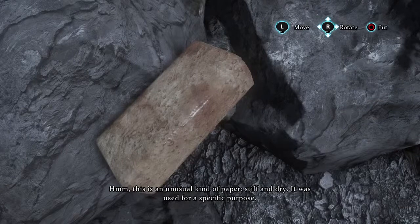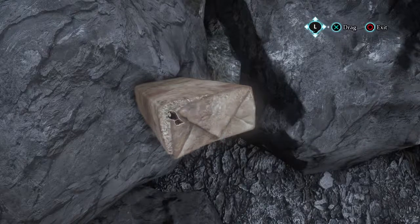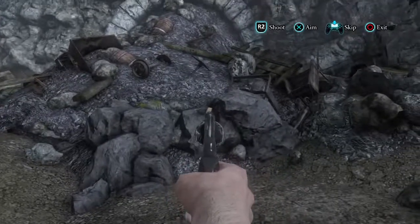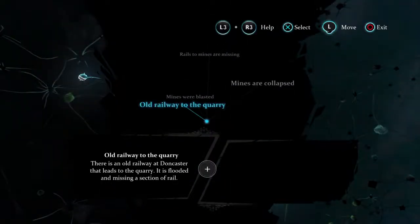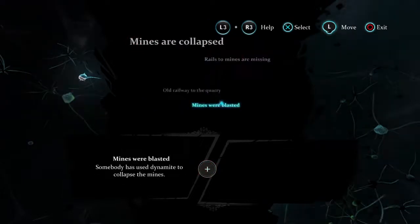This is an unusual kind of paper, stiff and dry. It was used for a specific purpose. Let us look inside. Sawdust. I am almost certain it is a... Watson, could you assist, please? Do you have your pistol? Good. Fire at this package. Dynamite. Oh my gosh.